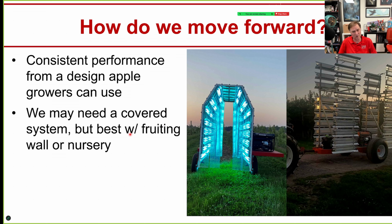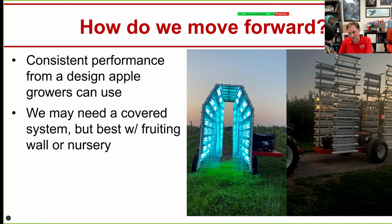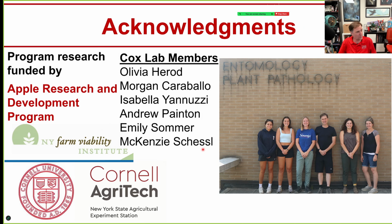You do need a fruiting wall. I think the technique is probably best suited for nursery or fruiting wall. Probably a nursery situation where you're going to baby the crops and spray them a lot anyway. You could drive this around at night. We're getting 3 years of data. I'd still feel better if my colleague Scott Cosboom had gotten some more data out of his area. And I'm going to go ahead and wrap it up.